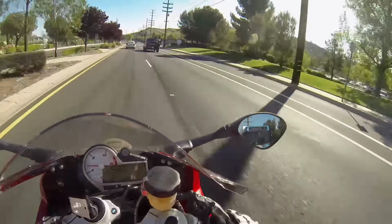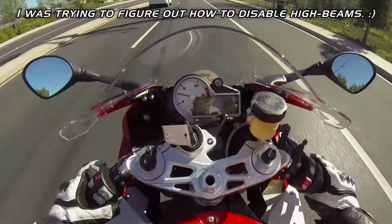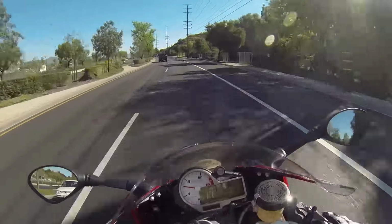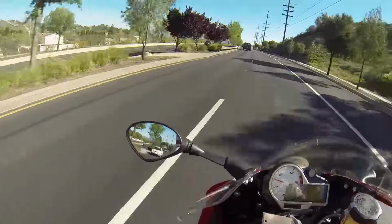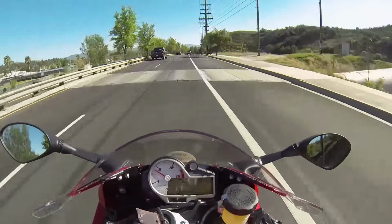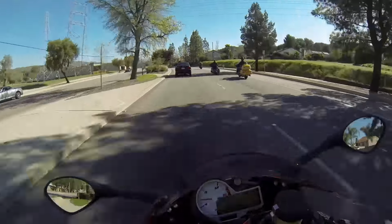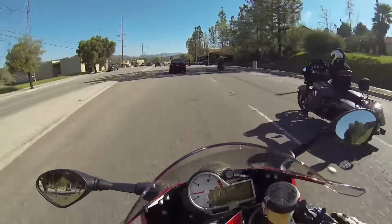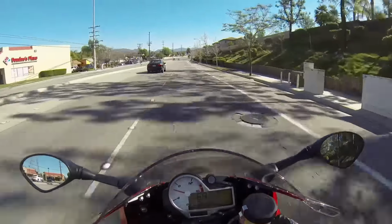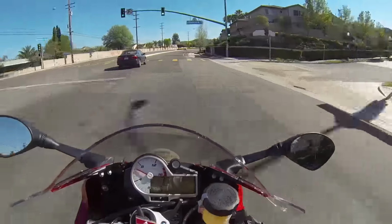That's the high beam control. Oh, that's what that is. I do love the bike though. It's really quite smooth and awesome and a lot of fun. I love the color scheme of the red and white. It's very, very Japanese.